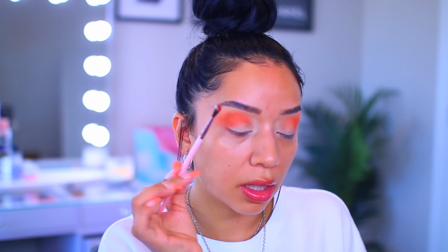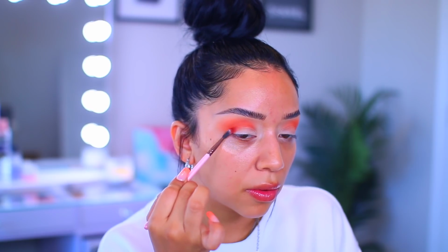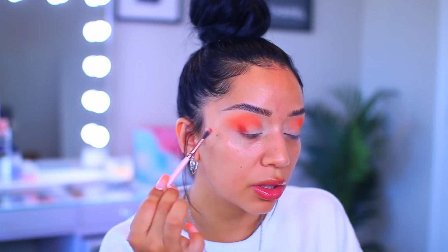Well, actually this one is leaning a little more red. And oh, this is so pretty. That is such a pretty color. And I'm going to throw that into the outer corner. See how it's very similar in tone, but just a bit deeper?